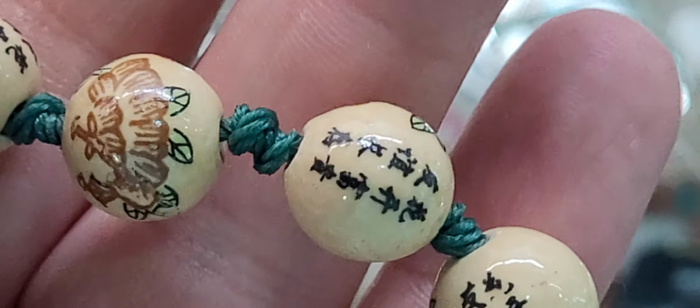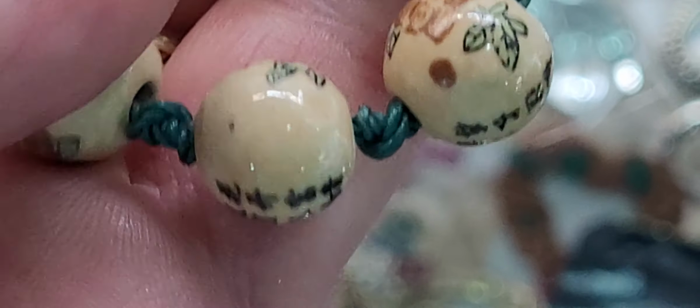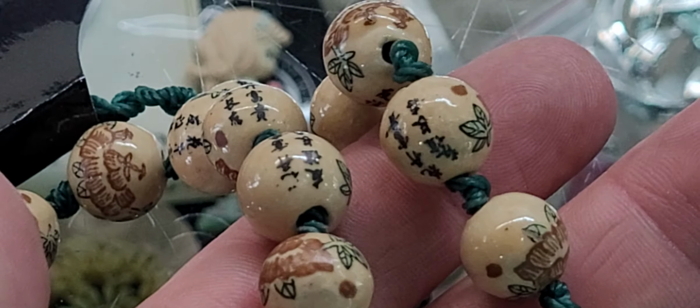So it looks like hand knotted. The beads look like they might be ceramic. But look at each bead. We'll take a look at a few of them. And I'm going to zoom in. We're going to get up close and personal with these beads real quick, so you guys can help me identify what these are. So probably hand painted.